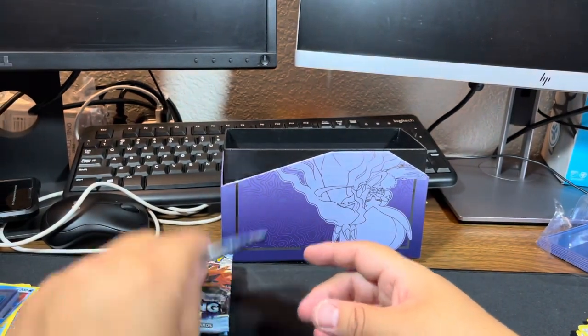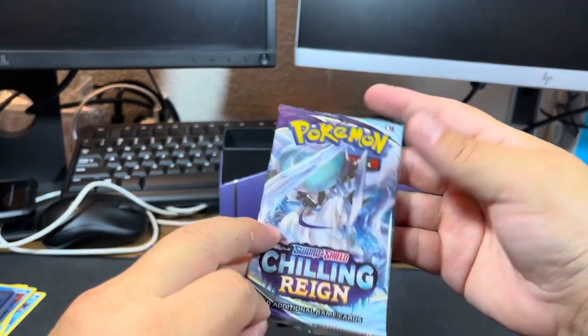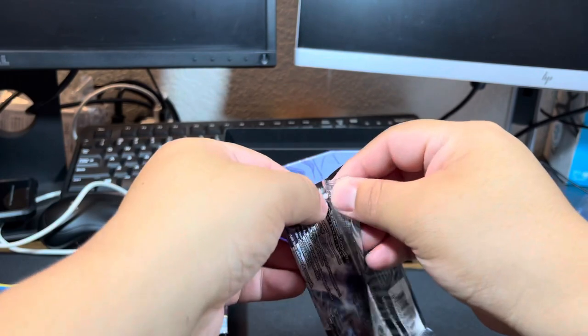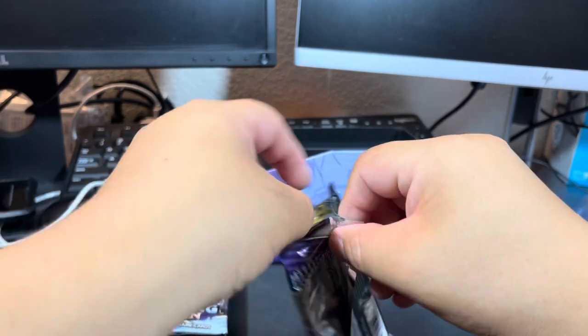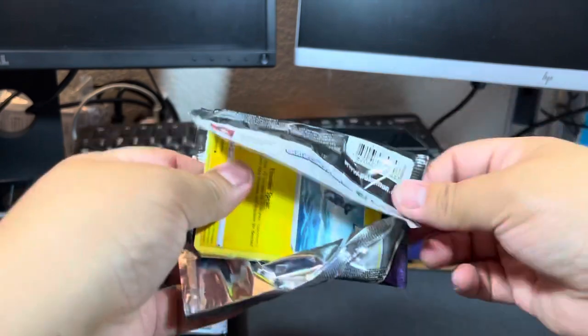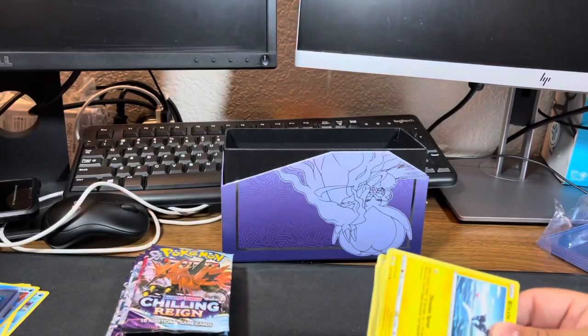Anyway, let's get to opening this pack. Again, from the bottom, flip it over, upside down, turn it over, open the flap, press here, and then pull. Tug, tug, tug. All right, so it doesn't always work. That sucks. It's probably because of the ETB. It's just the Elite Trainer Box.